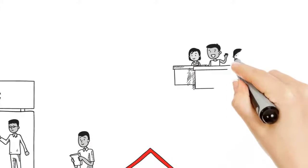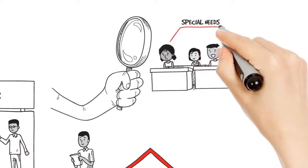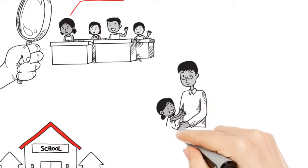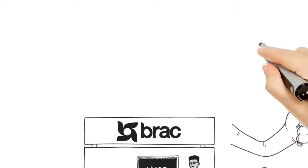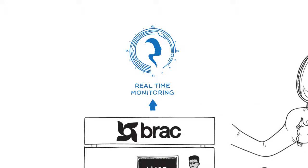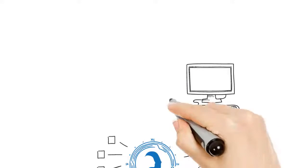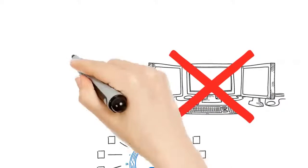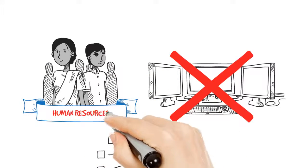Ultimately, the information impacts multiple levels, from identifying children that need additional support to adjusting teaching techniques and even changing national policy. While many other RTM initiatives only cover project outputs, BRAC's system continuously monitors and therefore improves outcomes. No fancy or expensive technology, just a smarter use of resources and a better way to gather and respond to information.